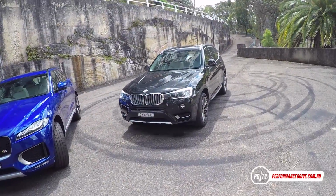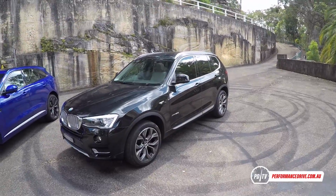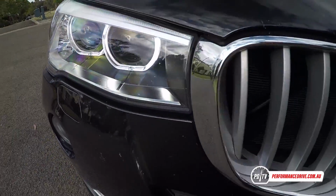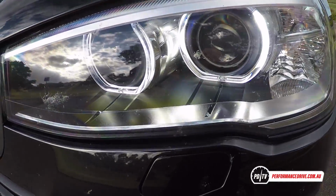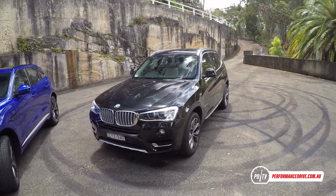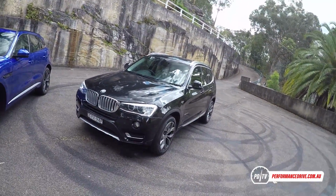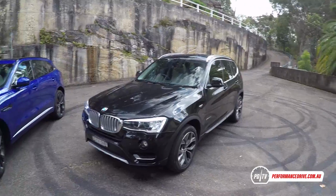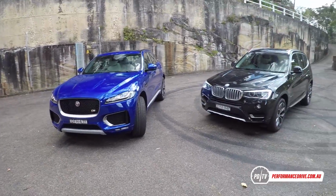As for the poor old BMW, it's carried across the same design, or virtually the same design, since 2011. BMW introduced a facelift in 2014 which brought about these new headlights which kink down at the bottom there, but apart from that it looks pretty similar and it is starting to look a bit old. Obviously design is a subjective thing, but in my opinion the X3 doesn't really stand out on the road as well as the F-PACE anyway.